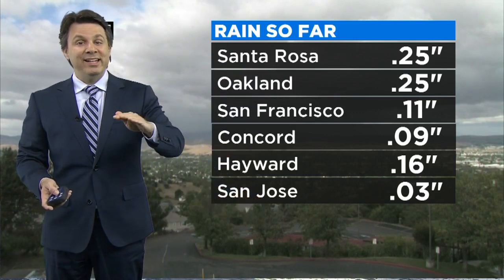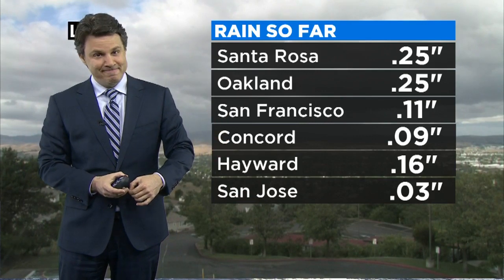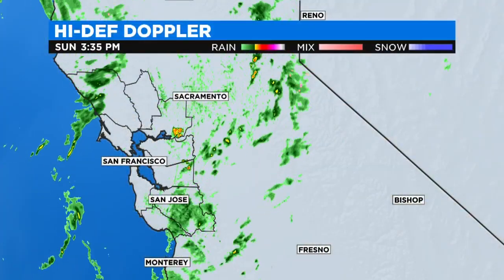And even though it has been quiet for much of the midsection of Sunday, with a lot of blue sky out there, we're not done. There is still more rain coming our way. You can see the gray skies over the San Mateo Bridge right now. That's what it looks like coming in over the Golden Gate Bridge, and that's what it looks like over San Jose. So let's get back to that radar.